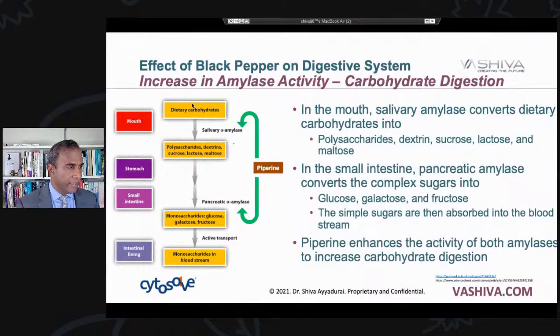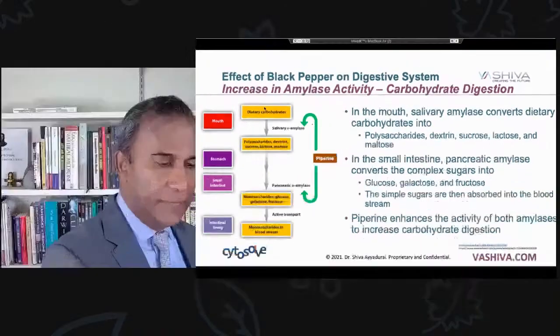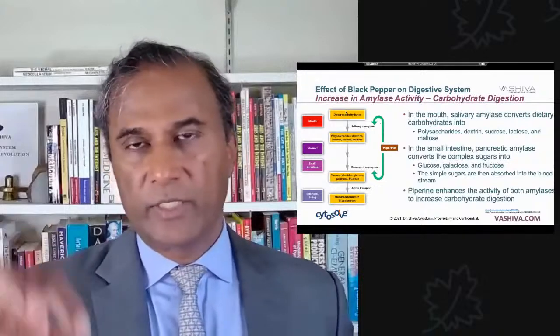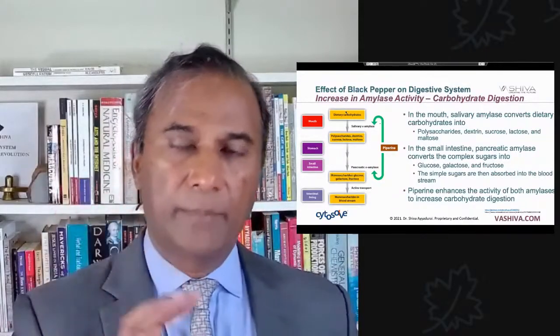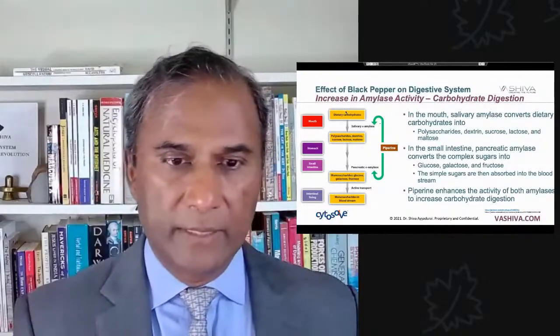So here you have alpha amylase, but pepper also supports pancreatic alpha amylase. So these complex sugars from your stomach to your small intestines are broken down into monosaccharides, glucose, galactose and fructose, and therefore you get active transport through the intestinal lining into your bloodstream. So the piperine enhances the activity of both amylases, salivary in your mouth and the amylase in your pancreas, right? So you're getting a double whammy here. This is why traditional cultures like Italian cultures always, you go to the restaurant, they say, do you want some pepper? Because it's going to increase the breakdown of the carbohydrates in your mouth into these complex sugars, and then in your small intestines, into the simple sugars, all right?